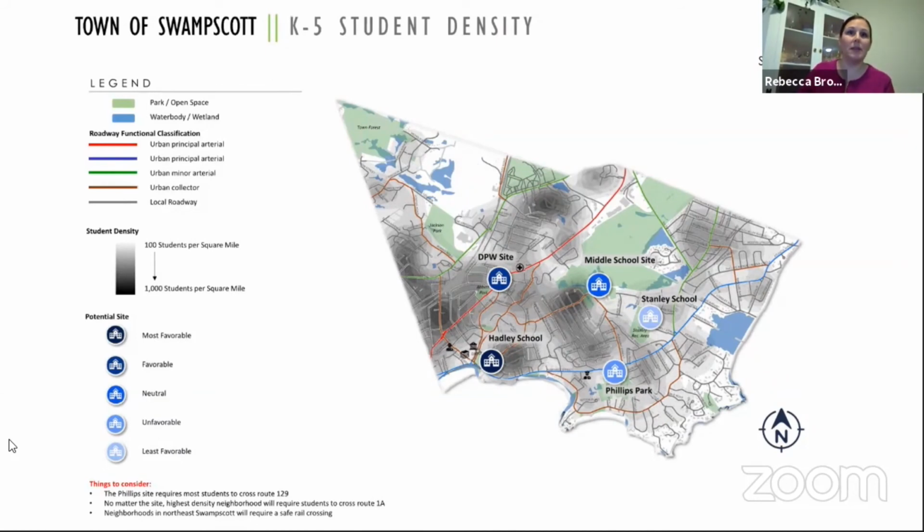So here we can see that the Hadley School and the DPW school sites are located very close to the center of the majority of the student population. The middle school site is a little bit further away, but still pretty close to a very high source of students right nearby on the Forest Avenue corridor.